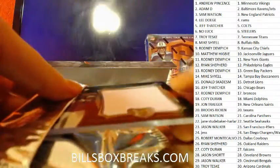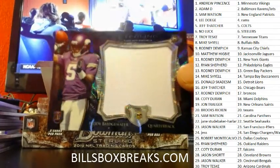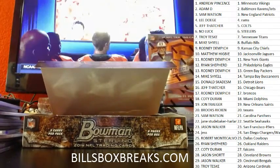Yeah, Teddy coming out of the woodworks. Teddy Bridgewater. Box topper, jumbo patch for the Vikings. There's that bunny.